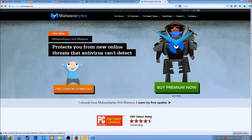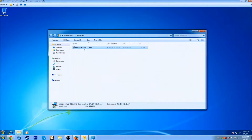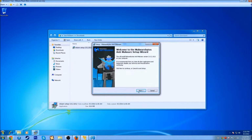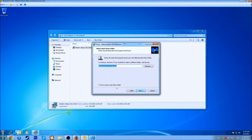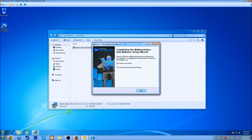So we'll move over and we'll open our VM here. And in my download folder, I have already downloaded the Malwarebytes setup, which is Malwarebytes Anti-Malware. That's what that stands for, by the way. So I'm going to run the installer, say yes to all this stuff, accept the agreement, next, and we'll let it create the desktop icon. It installs very quickly, which is a good thing about it. And then it says launch Malwarebytes Anti-Malware.